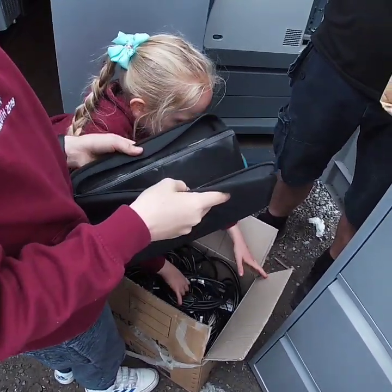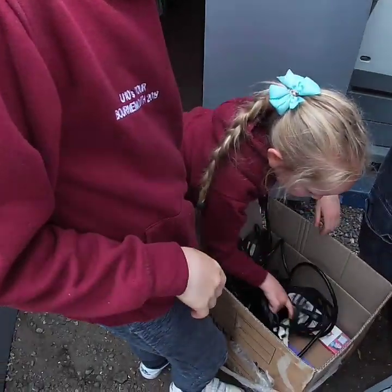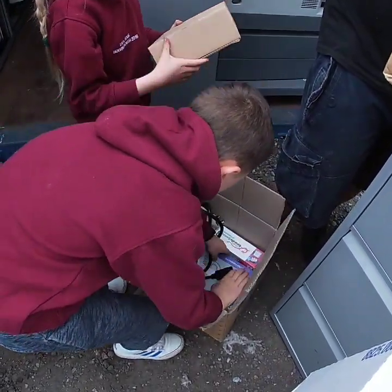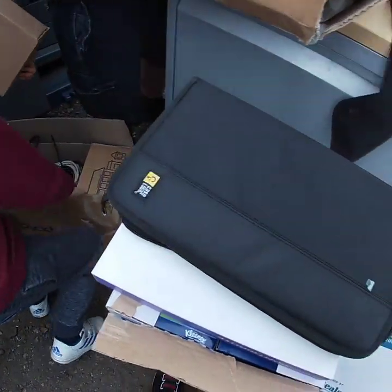Discs. All discs. Rubbish. Oh, no. I found another. I found more boxes. Kind of. Guys, look at this. We found the box. Check this out. Check what's inside this box.